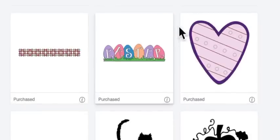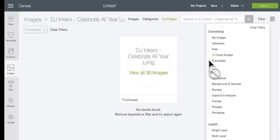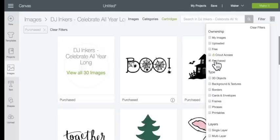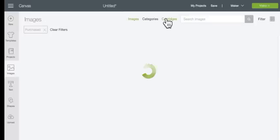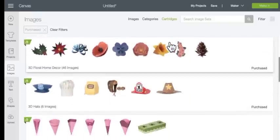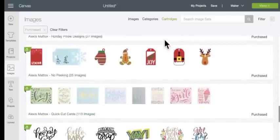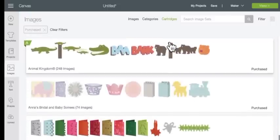And to find them, you can go right over here to filter and search purchased mystery box or purchased, and it will bring all the images that are purchased. We're on categories. We can go to cartridges, and it will filter to all of the purchased cartridges you have. Now, I have purchased a lot of cartridges, so mine is completely full, but if you don't have a lot, you can find them here.